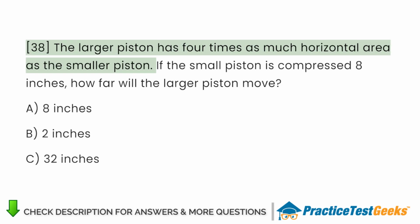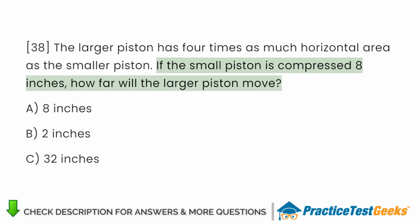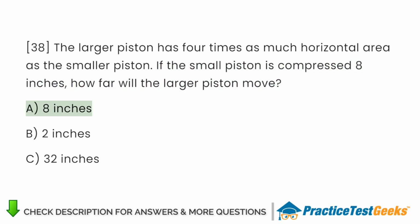The larger piston has 4 times as much horizontal area as the smaller piston. If the small piston is compressed 8 inches, how far will the larger piston move? A. 8 inches. B. 2 inches. C. 32 inches.